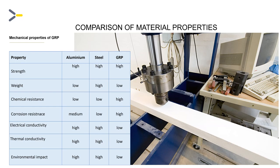Chemical resistance is also outstanding, since it's a composite material where the resin part is actually protecting the fibers from chemical attack. Corrosion resistance is also very high. The material cannot rust compared to steel and aluminium.